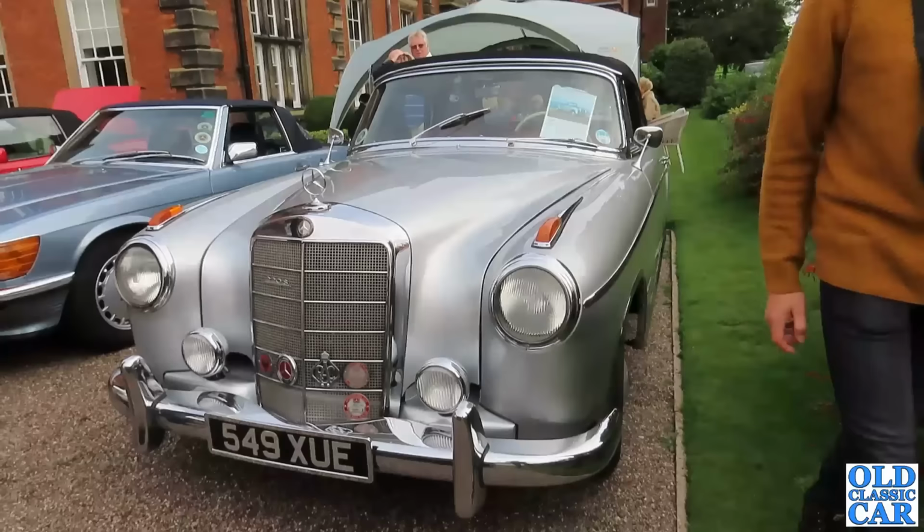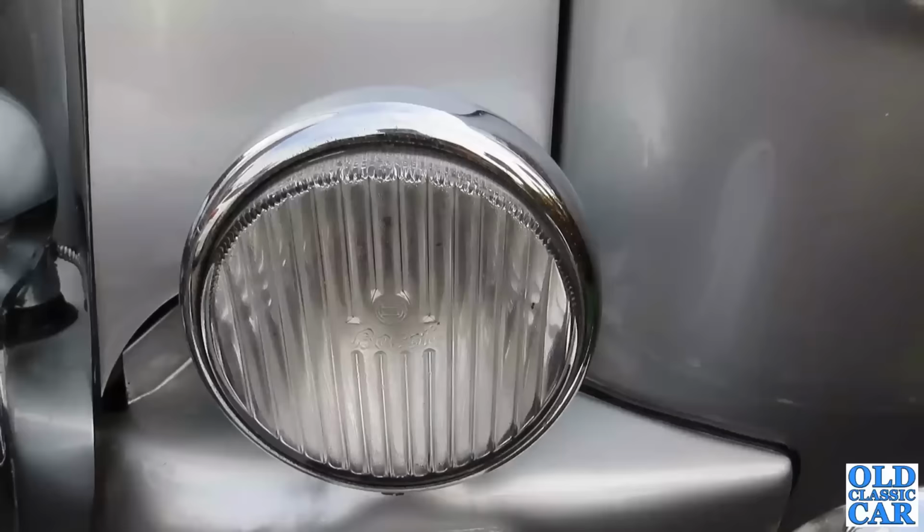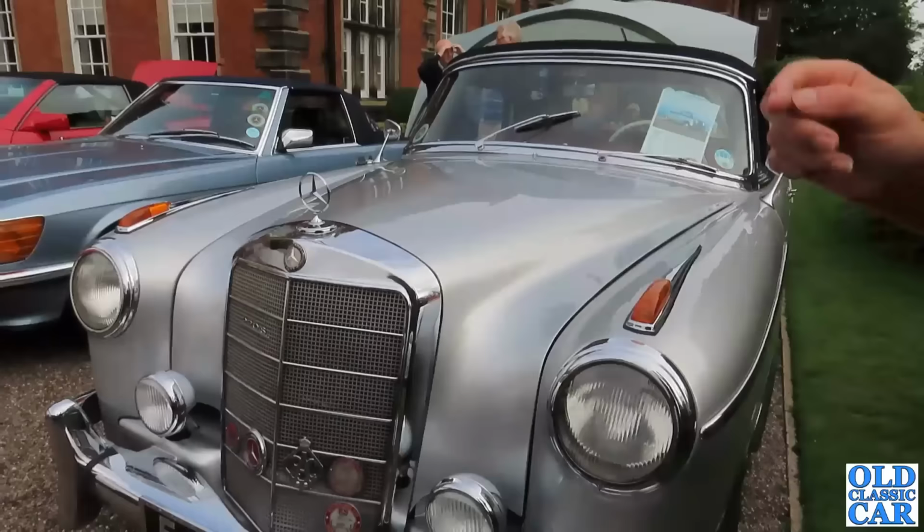Indeed, yes. That's a nice badge. And these lamps as well, are they Bosch? Yeah, they're Bosch. They will be Bosch. Yeah, nice ones. And I like these indicators on the top as well. Yes. They'd look nice for sure. Isn't it cool to see the indicators when you're driving? Yeah. Isn't that so cool?